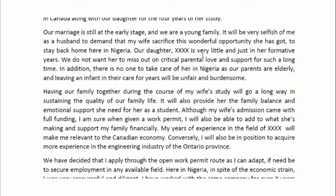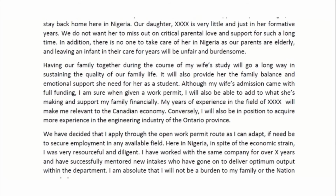So I wrote here, our daughter is very little and just in her formative years. We do not want her to miss out on critical parental love and support for such a long time. And then we just said, in addition, there is no one to take care of her in Nigeria, as our parents are elderly, and leaving an infant in their care for years will be unfair and burdensome.